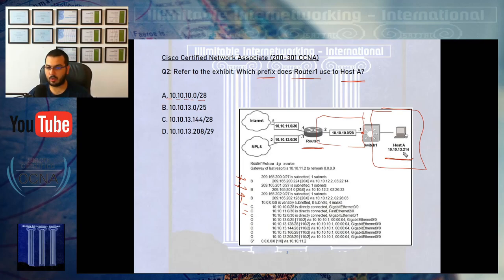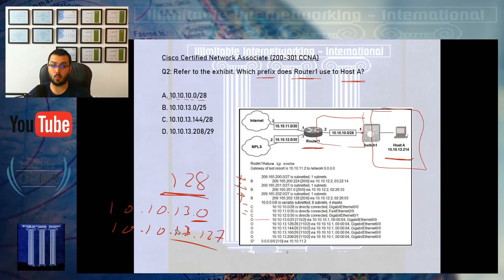So it's 10.10.13.214. By using OSPF, it either will be option number one. Okay, so option number one, which is this one, would be 10.10.13.0/25, just like I've mentioned a few minutes ago, /25 gives 128 IP addresses, so starting from 10.10.13.0 up to 10.10.13.127. No, because it's 214. Okay, so it's beyond this network.